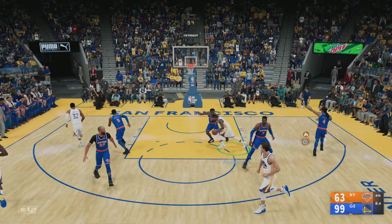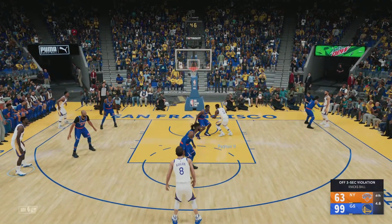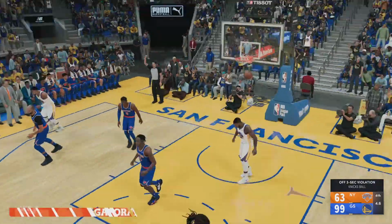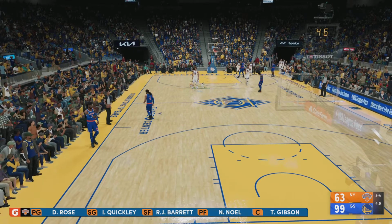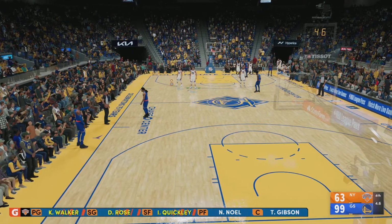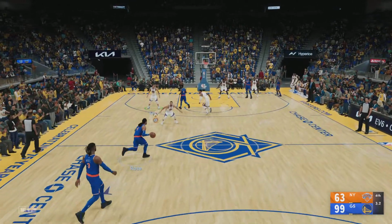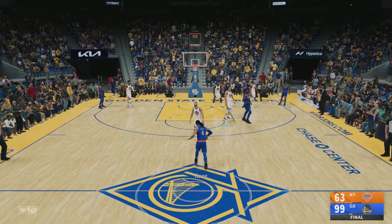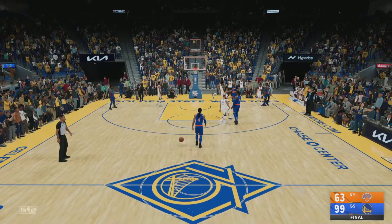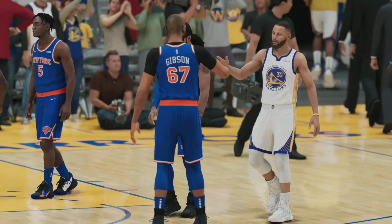Payton against Quickly. Payton with the ball. And the officials call it a violation. Knicks ball. Hey, that should have been on us. That should have been our ball because that man was just standing in the paint. And here's Rose. GGs. 36 point lead. Sheesh.